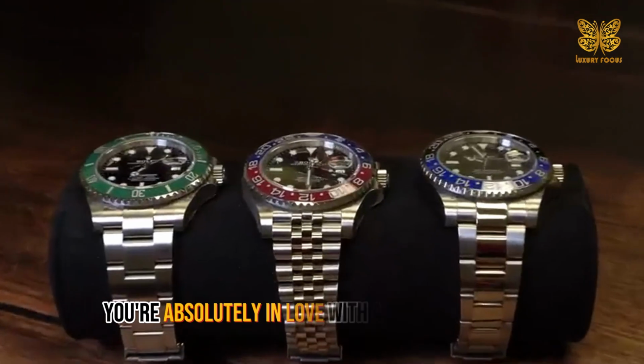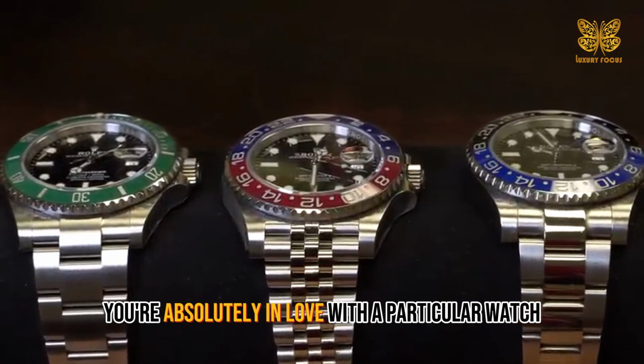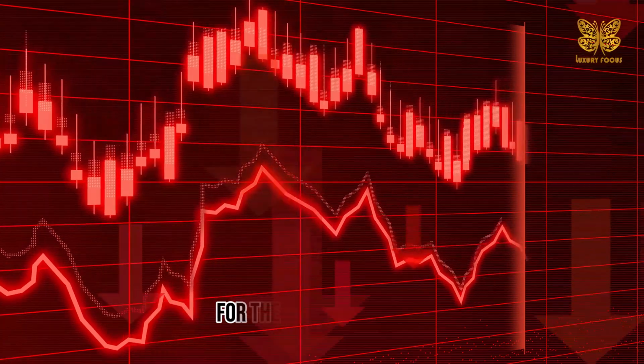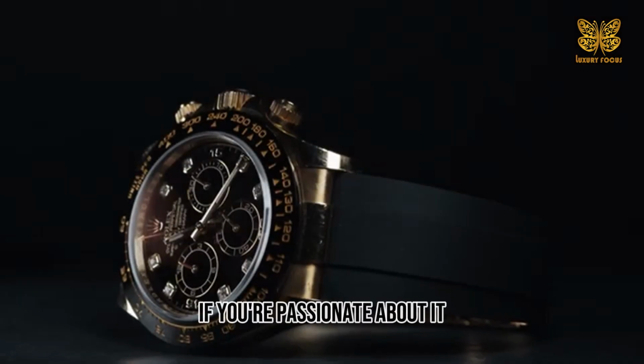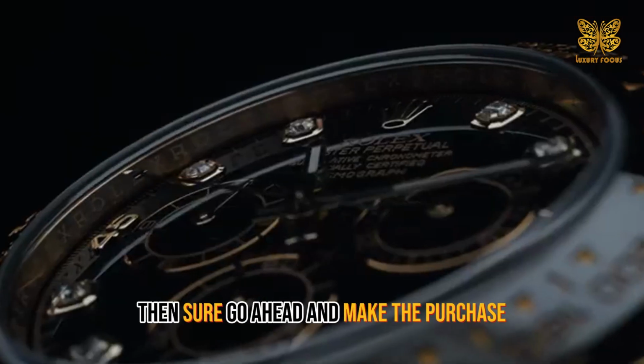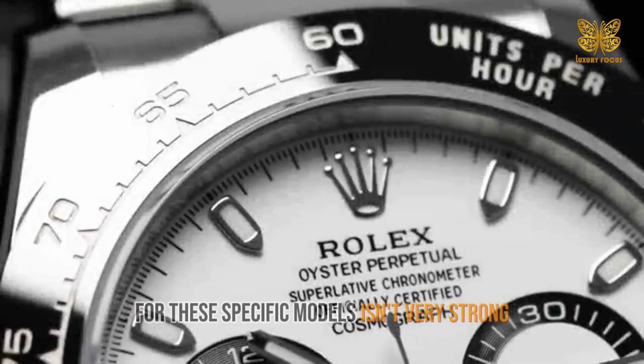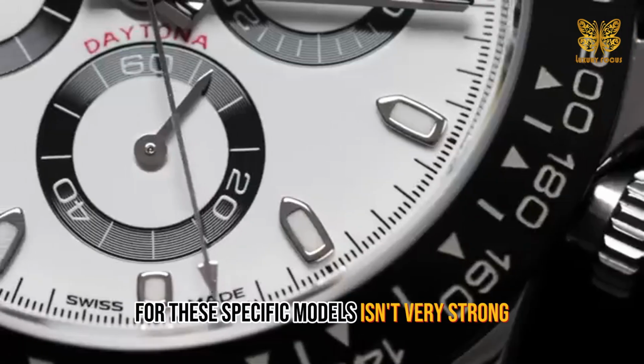in mind. Unless you're absolutely in love with a particular watch, it might be wise to wait a bit because there could be more room for the price to go down. If you're passionate about it, then sure, go ahead and make the purchase. But be cautious. As we always say, the current mood in the market for these specific models isn't very strong.